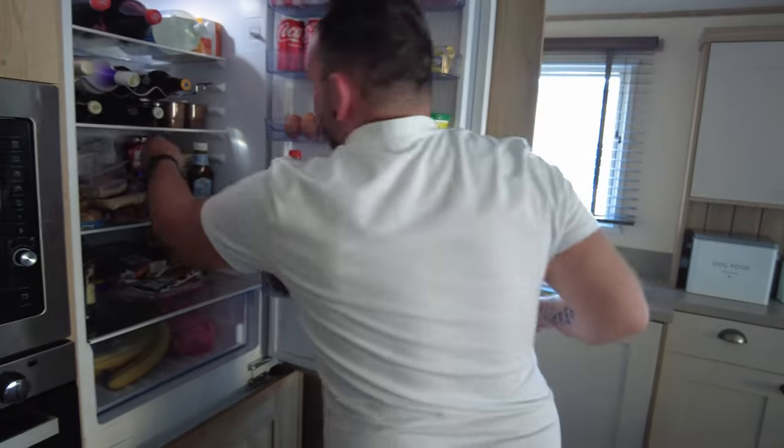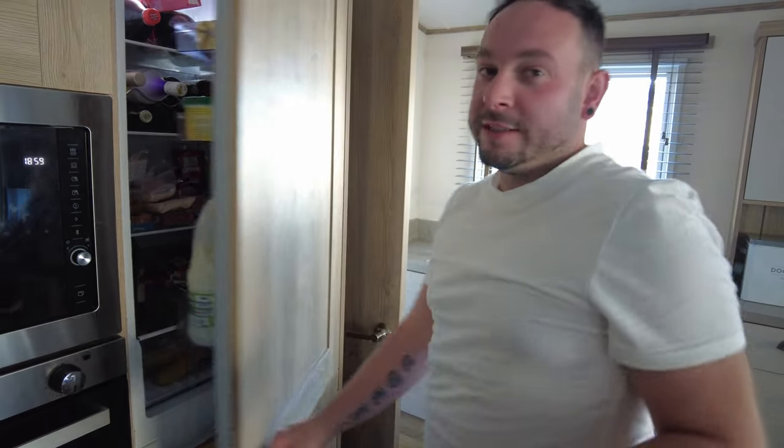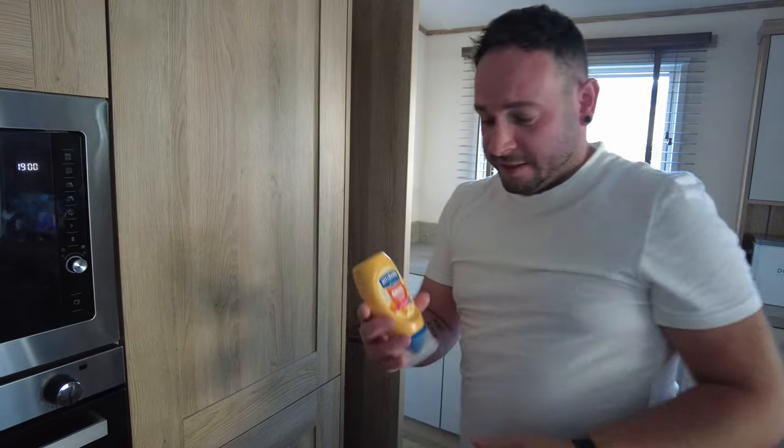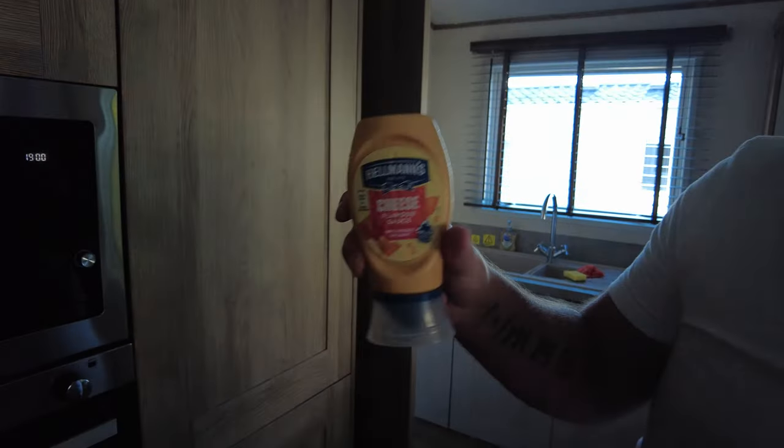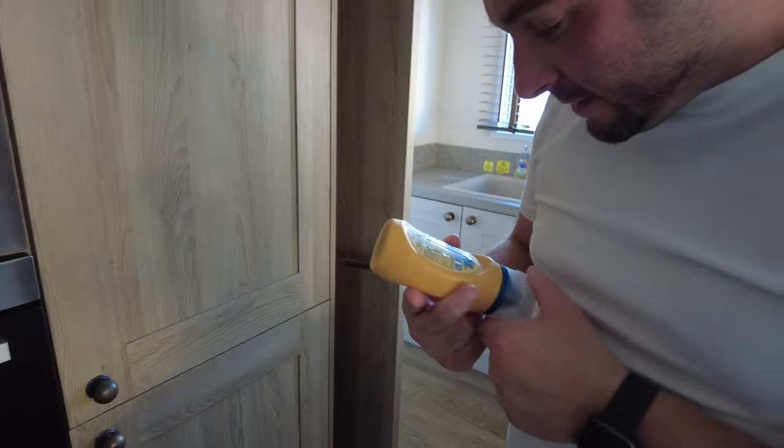And then I also bought this as well, because this is what happens when you go to America. You get like a little pot of cheese. Plastic. Yeah, so we bought one of these. Notice how it says cheese flavour. Yeah, it's not real cheese. What is actually in it?